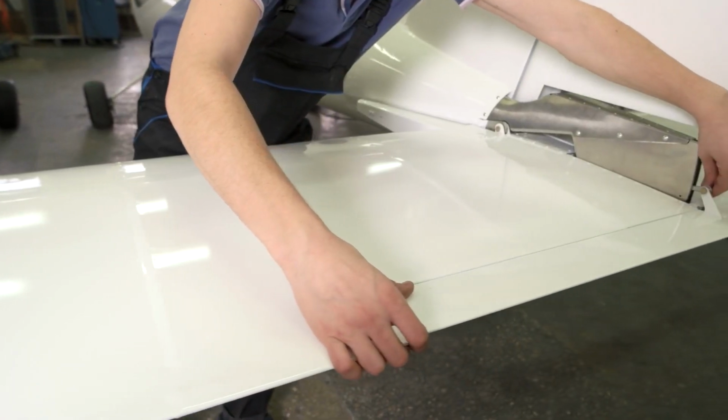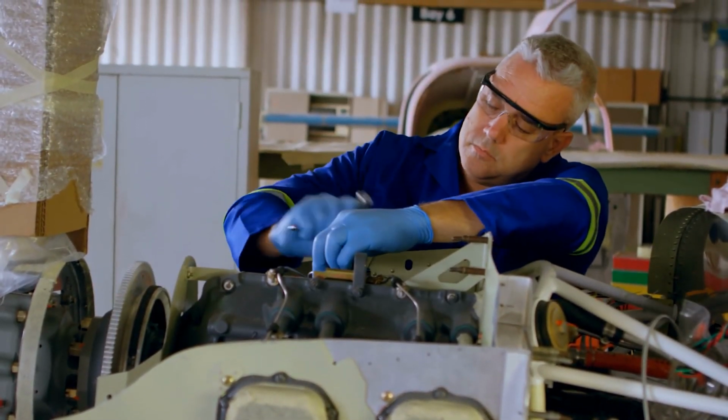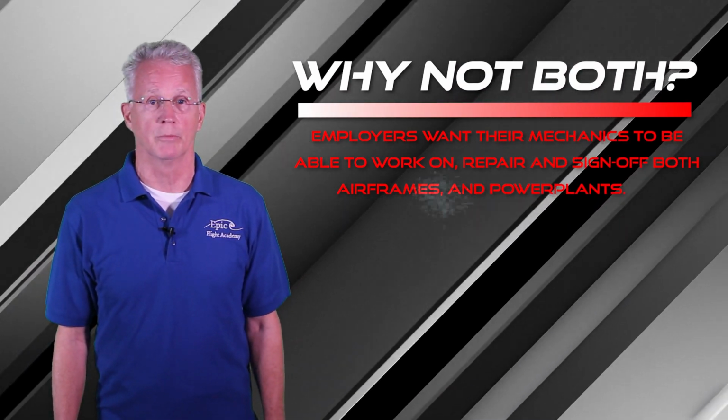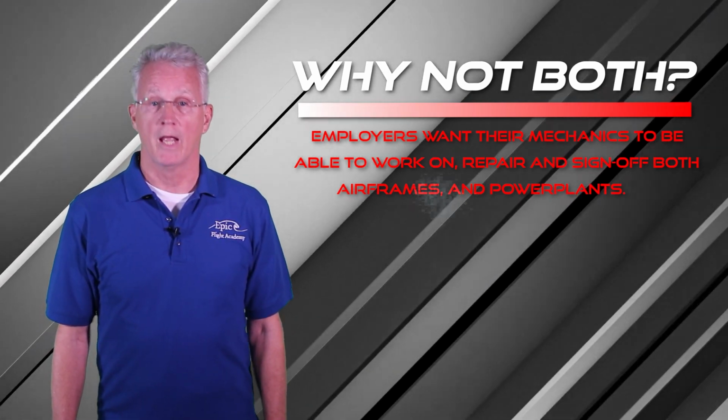Is it possible to be just an airframe or just a power plant mechanic? Yes, it is. But in modern aviation, that is not very common because employers want their mechanic to be able to work on, repair, and sign off both airframes and power plants.